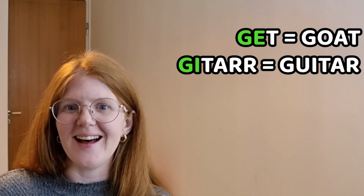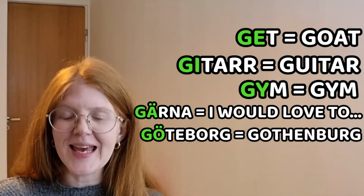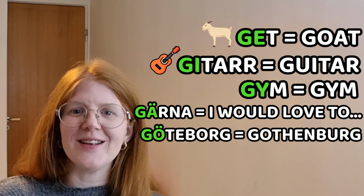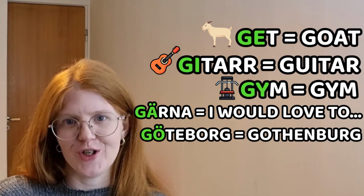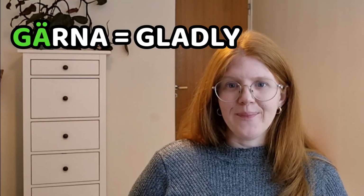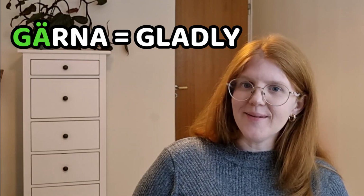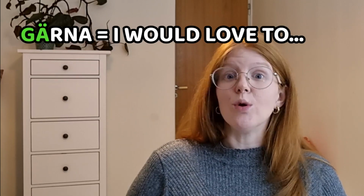Get, gitarr, gym, gärna, Göteborg. Get is how we say goat. And gitarr is of course how you say guitar. And gym, yeah, it's a Swedish word for gym. And then the word gärna. This can be translated in different ways. Sometimes it means gladly, sometimes it means please, and sometimes it means I would love to.